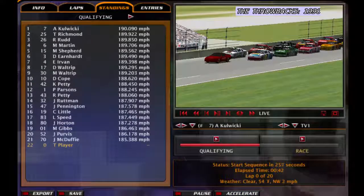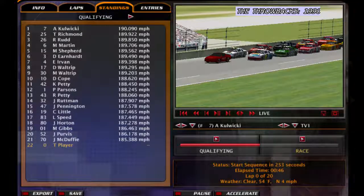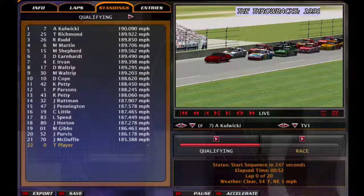Hello, hello, and welcome to the first of the two Daytona duels. This is to set the qualifying order of the inside row for the Daytona 500.